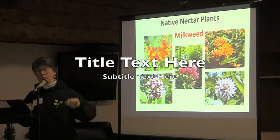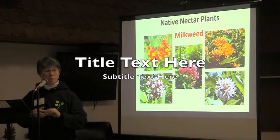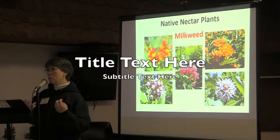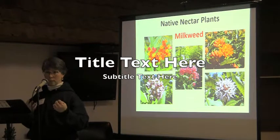I want to mention this one in the upper left here. This is a tropical kind of milkweed, and you'll find it at garden centers. Up here, we can only grow it as an annual. It will not winter over. A lot of people grow it in containers. It's a really good butterfly plant if you do it in containers.